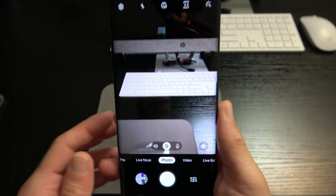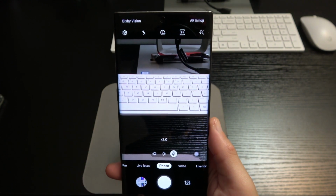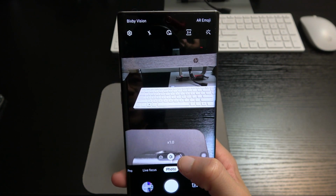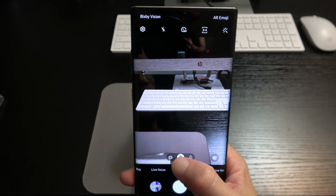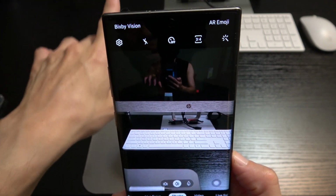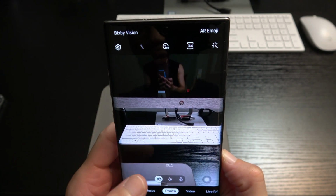Now again, really quickly, I will demonstrate. Here is that telephoto lens. You see how that zooms in 2 times optically. Okay, we'll go back to the standard wide angle camera, which is the primary, and then check this out. You see a little bit of my keyboard, and just the bottom portion of my computer screen back here. Now check this out.